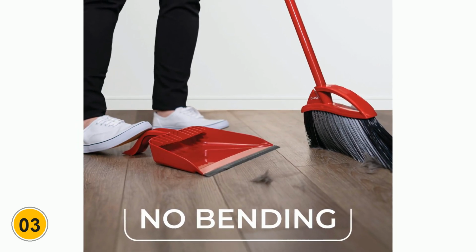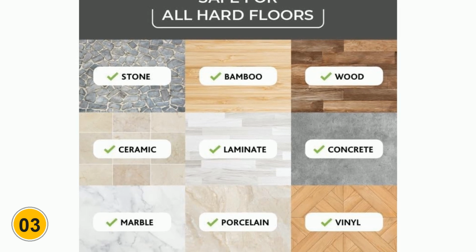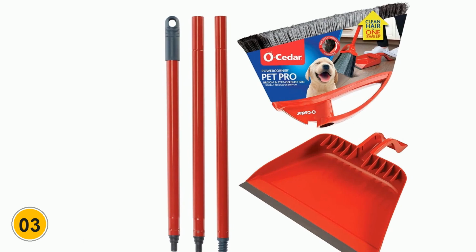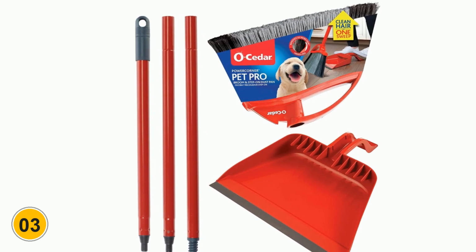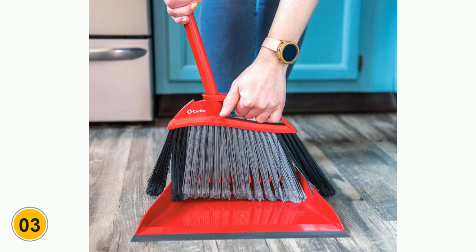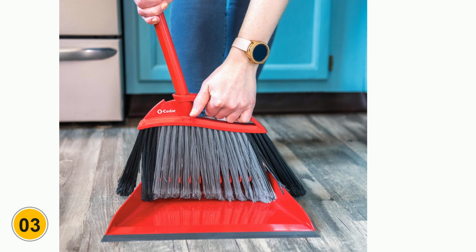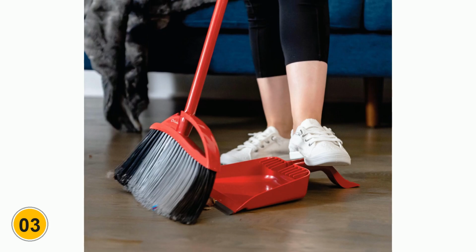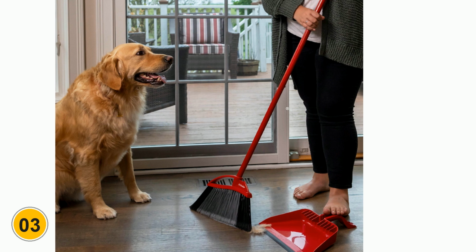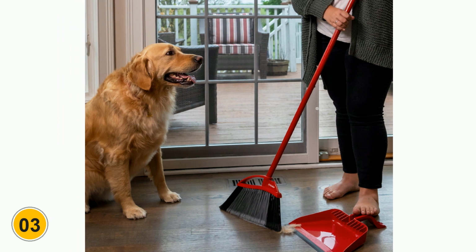This broom uses a dual bristle technology, which means the firm bristles handle the larger debris while the softer bristles catch the dust and hair. It's designed to clean 99% of pet hair in just one sweep, which is perfect for busy pet owners. The Step-On Dustpan is another cool feature that allows you to release hair into the trash with just a tap, so you don't have to touch any mess.